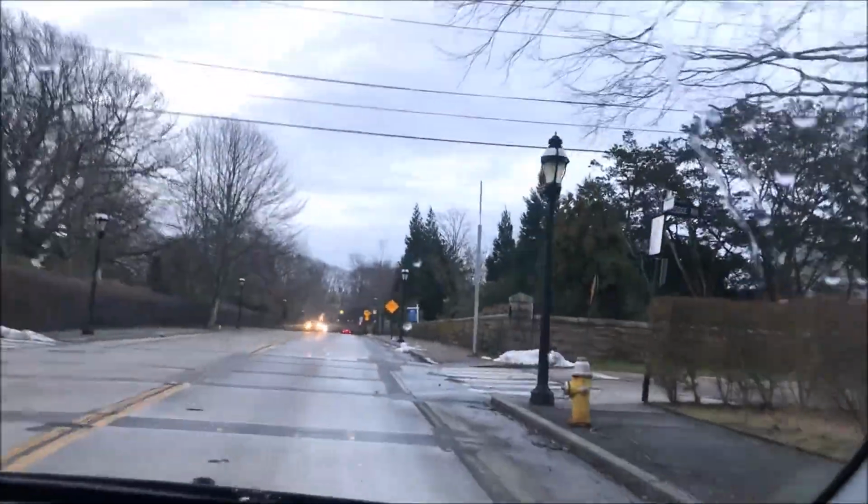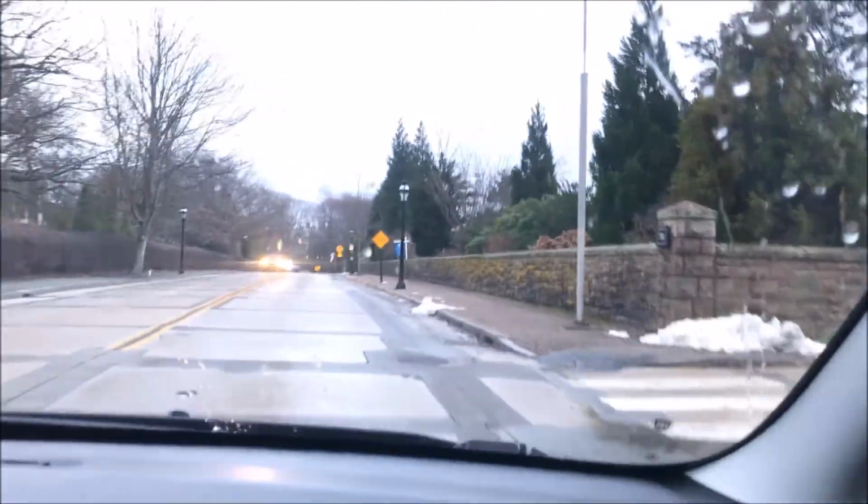Some of these are newer. Some of these are a little more run down. That one's for sale. It's probably haunted, but it's for sale. Yeah, definitely haunted. Some of these are, which is cool.